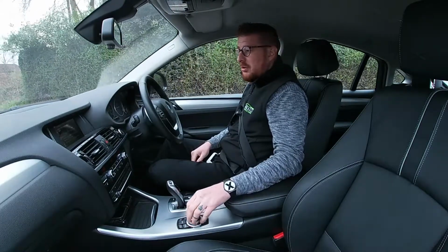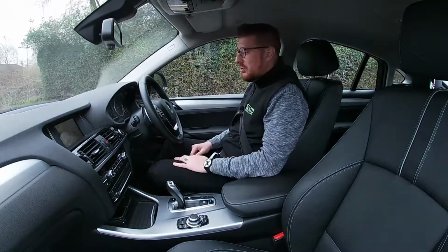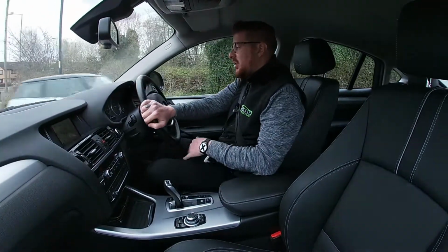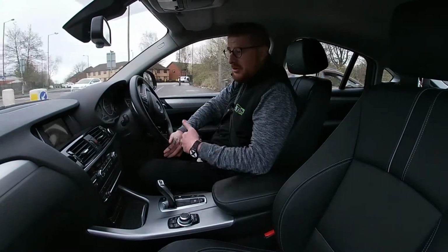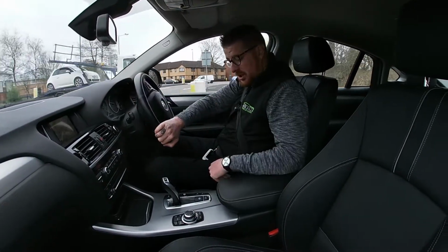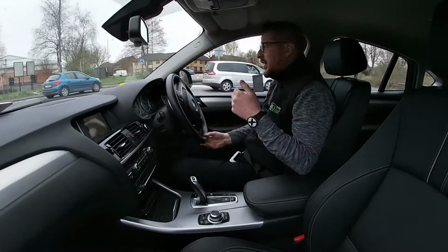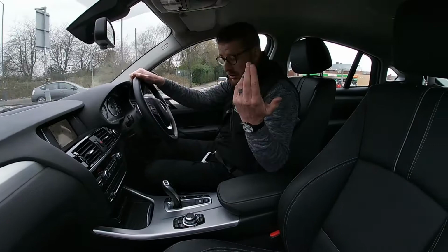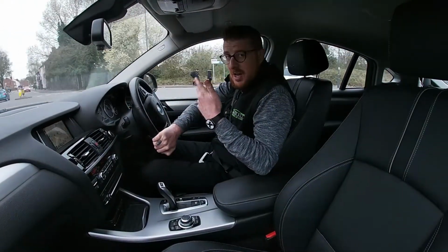Whether it be Bluetooth, DAB, sat-nav, media streaming, you've got heated full leather seats, air conditioning, cruise control, voice control, flappy paddles, sport mode, you've got everything really. Auto stop start, auto hold, parking brake, you've even got indicators, which on a BMW could cost you a fortune. All in all, it's got pretty much everything that you could wish to have.